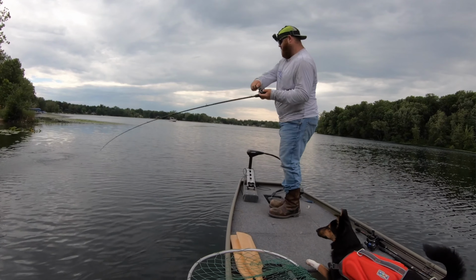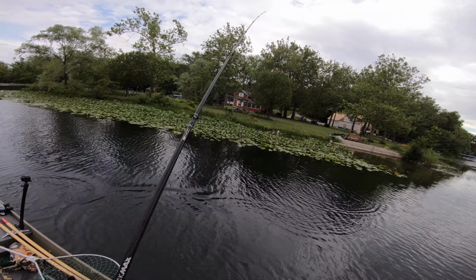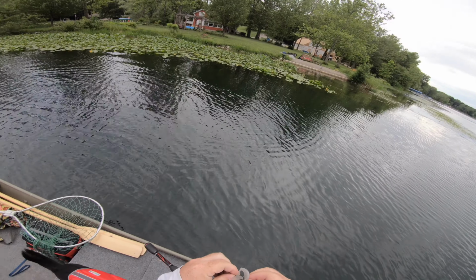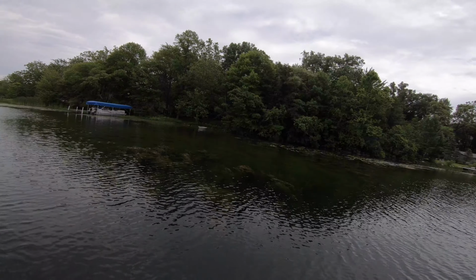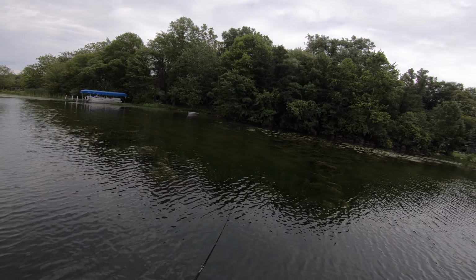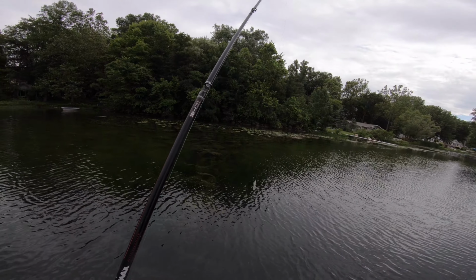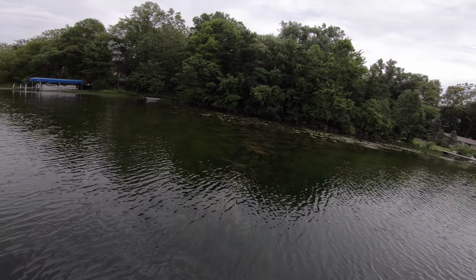There we go. Had two largies come. Oh, I lost him. Had two largemouth go after it. The smaller one, I think, was the one that grabbed it. I know, Milo. I suck right now. Come on. I just lost another fish. But that largemouth was about 10 inches long, so I suppose it's not the end of the world.